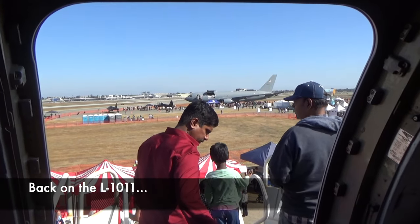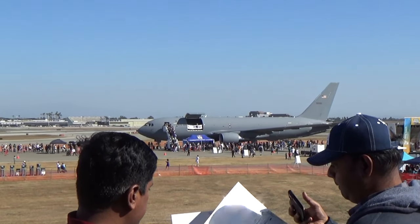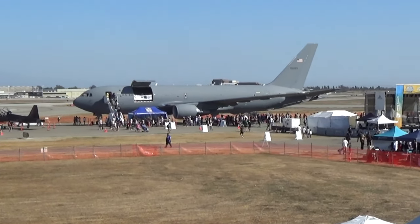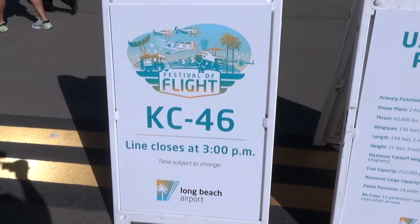The other highlight was the KC-46A Pegasus tanker. Some facts about this plane. The Boeing KC-46 Pegasus is an American military aerial refueling and strategic military transport aircraft. It was developed by Boeing from its 767 jet airliner.